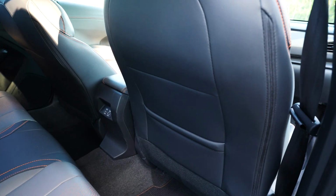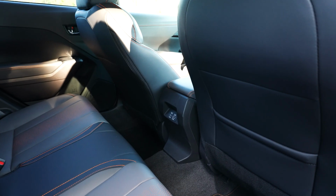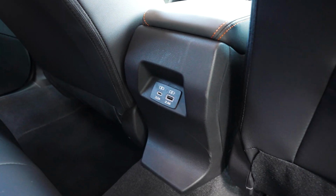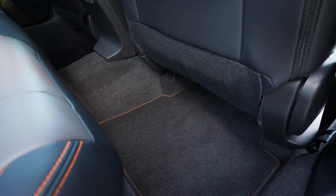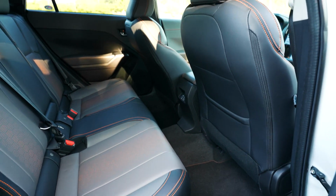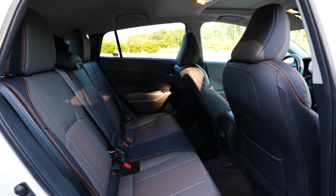So there's a map pocket on the back of the passenger seat here, but not the driver's seat. 2 USB charge ports. So there is a USB-C and a USB-A charge port. And the floor mat, or the floor itself, goes down quite a bit, but there is a significant hump there in the center. You gotta check out my night video because there's some issues as far as the lighting at nighttime.